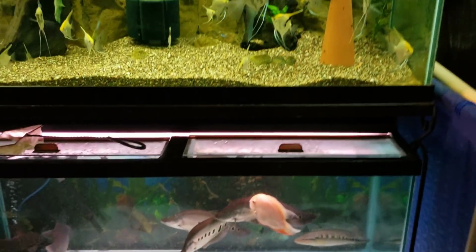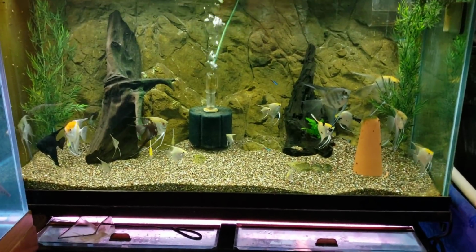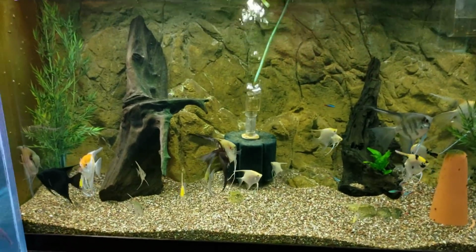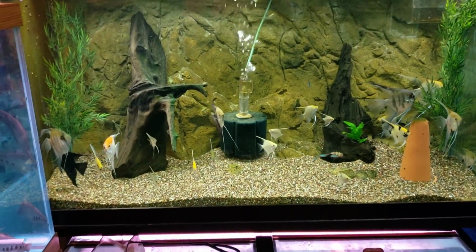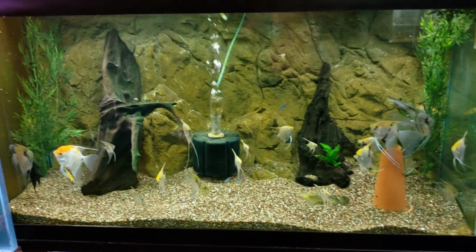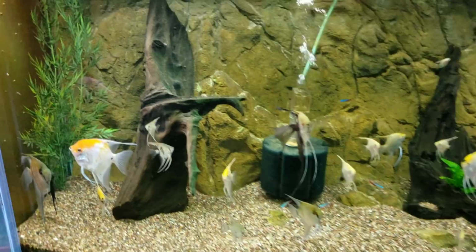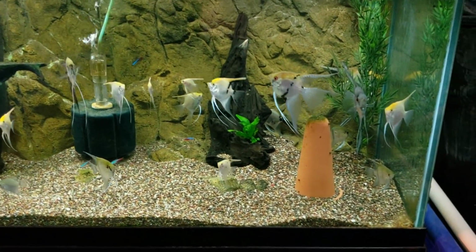Now, I don't know if you guys have seen yet, but look at the new and improved Angel tank. We moved them up from the bottom 75 up to this 90 gallon. We did rescape it. It's got the big rock 3D background on it. These 2 driftwood pieces that are standing up just fit so perfectly in there.